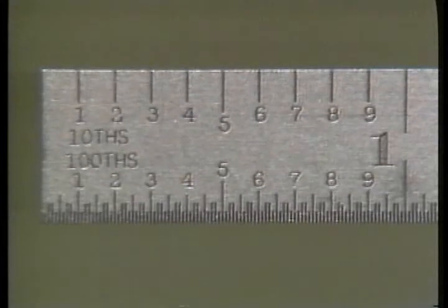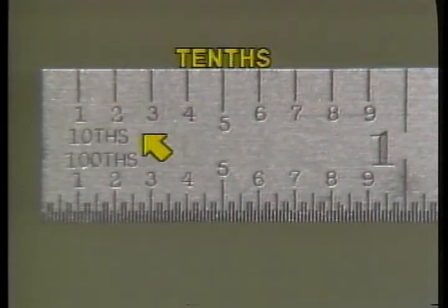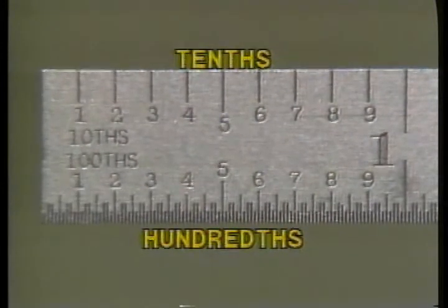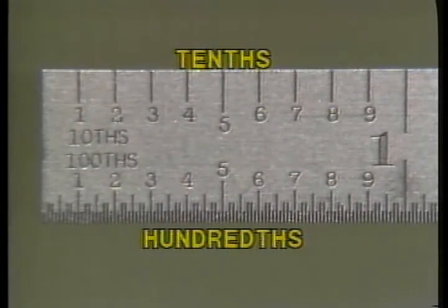This is a decimal rule with each inch divided into tenths on one edge. On the other, parallel edge, the inches are divided into hundredths. We need to note that there is a particular way to identify decimal divisions of an inch as used by engineers, technicians, and assembly personnel.